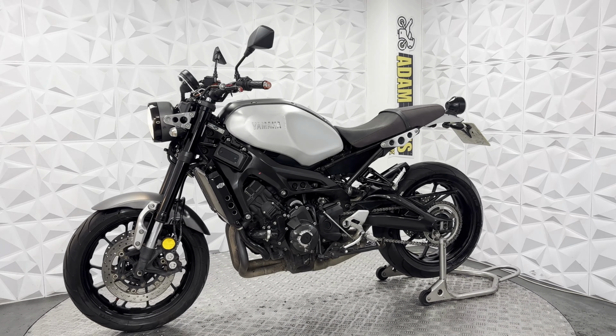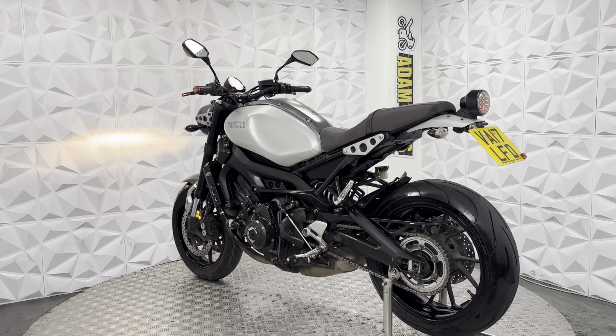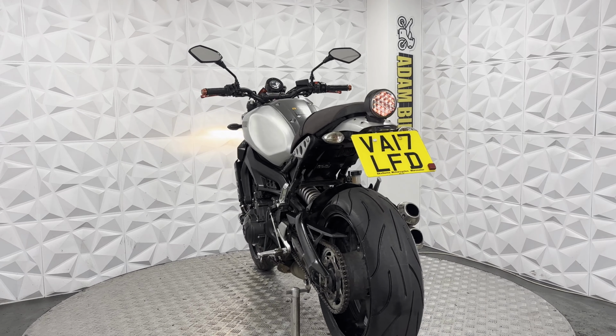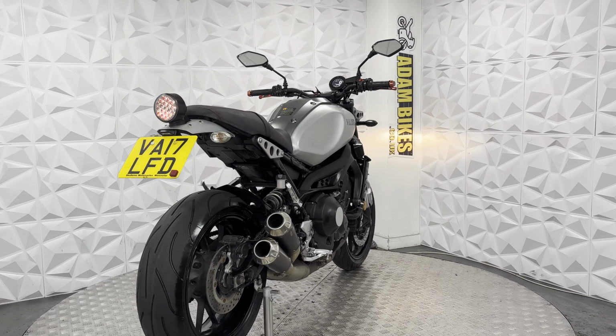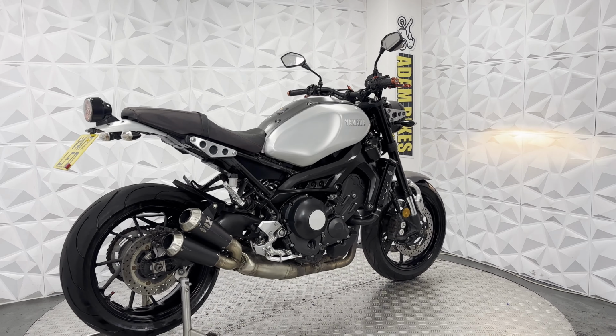It does have aftermarket bar ends, standard grips but adjustable levers on either side. Aftermarket mirrors as well. Digital dash on this does work absolutely fine with no issues, and I do quite like this dash. Ignition works fine, including the fuel cap and seat lock. Steering lock is working absolutely fine with no issues on that.